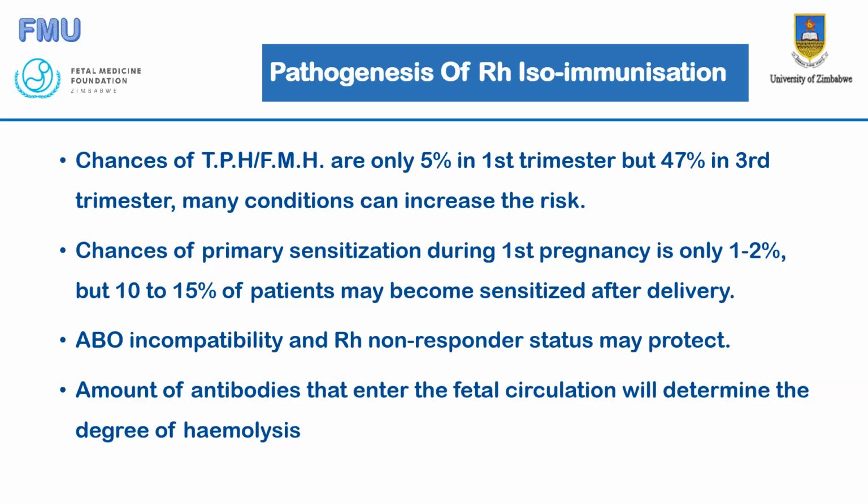Then the chances of primary sensitization during the first trimester is only 1 to 2%, but 10 to 50% of patients may become sensitized after delivery. So the woman is not safe even after delivery if we don't follow the protocol for managing these patients. The protocol is to be followed.